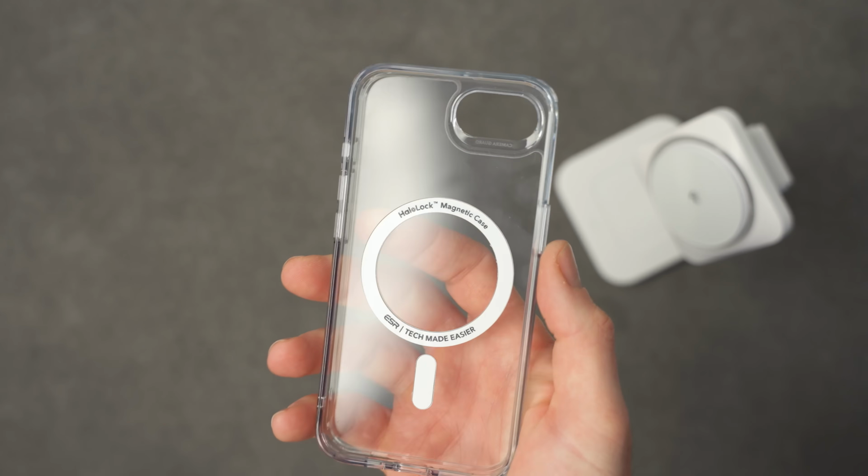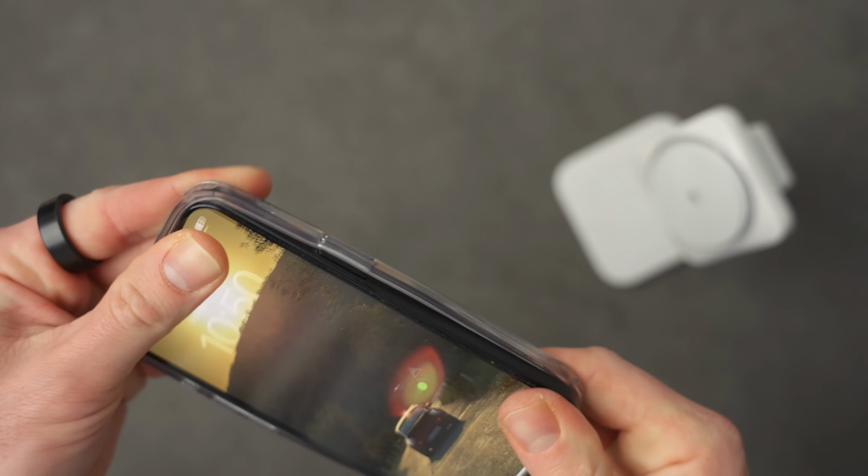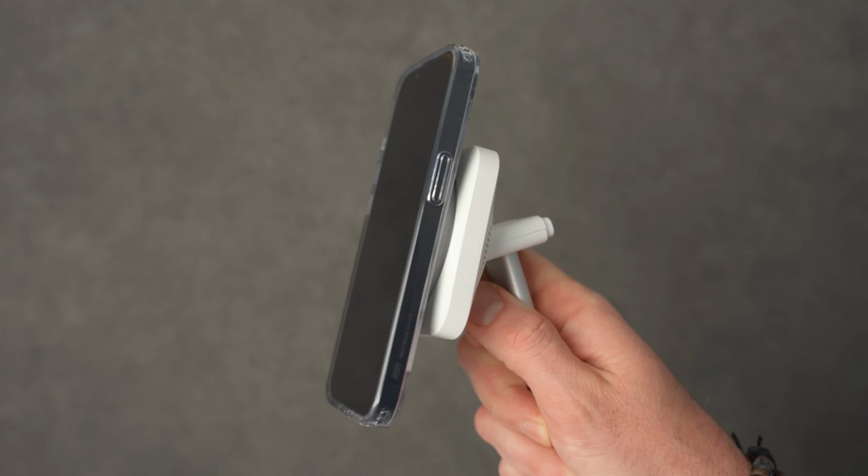Now, remember, this still has wireless charging. And if you get a case like this from ESR, you gain the magnetic attachment. So you can still attach it to magnetic Qi chargers. You can attach your wallet to the back of it. It's a bit like having MagSafe.